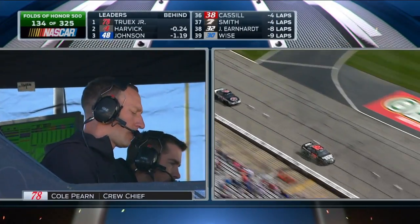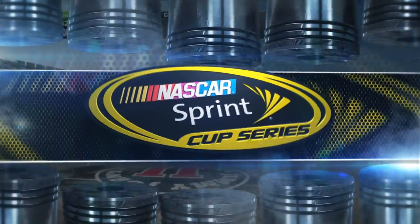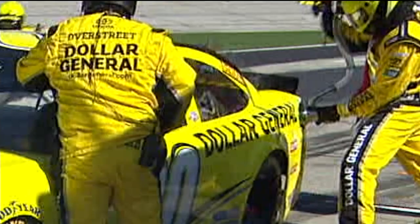We're going to go back to the Matt Kenseth stop. Larry has a better view to show us. Yeah, the whole key to this rule is if the fuel can is engaged. Now you see right there, it is engaged. So he's fueling the car.